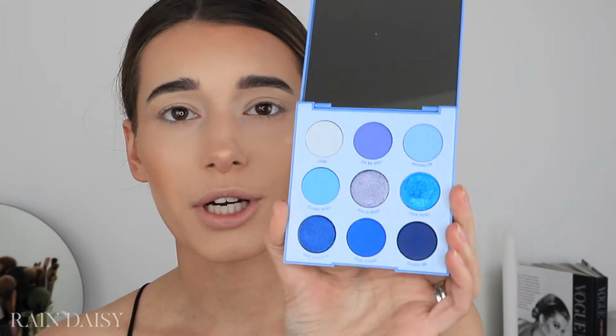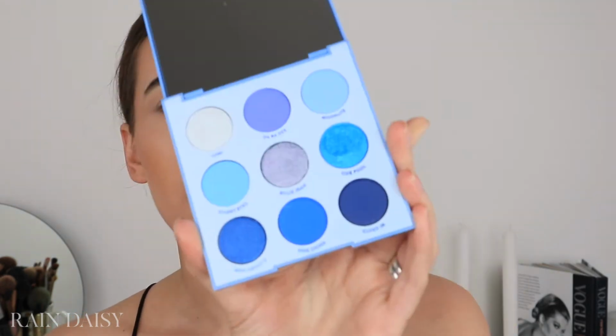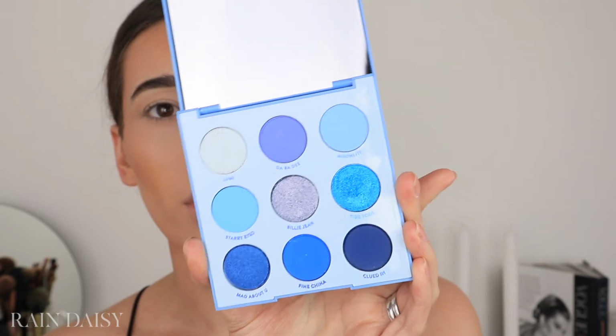Are you guys ready for it? I'm using the ColourPop Blue Moon palette. I'm so nervous, but I literally can't help myself. I never play with blues, but look at this palette. It's insane. I have to. I don't even know what I'm gonna do.